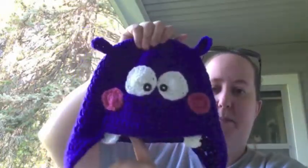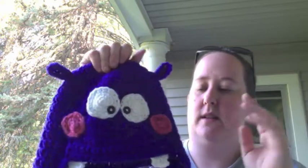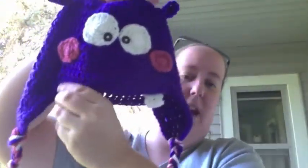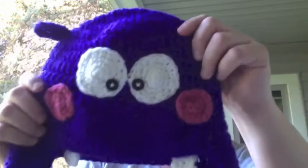I did not do the flap the way they called for it. When I did it the way it was called for, it was way too big for the hat. The little girl would have been overtaken by mouth. I don't know if you can see that. There you can see that it is a distinct piece. And I also moved the teeth out a little bit because I was afraid they would cover her eyes. But I think it's really cute, and this is going in the mail today.